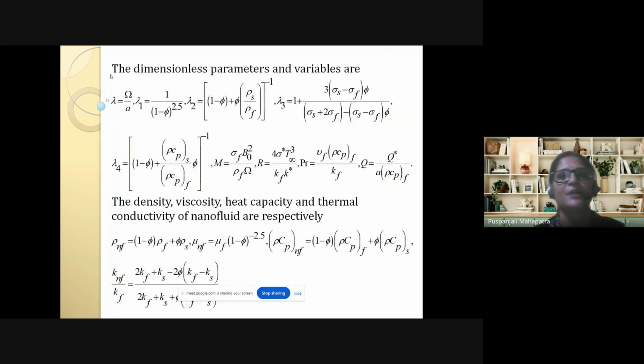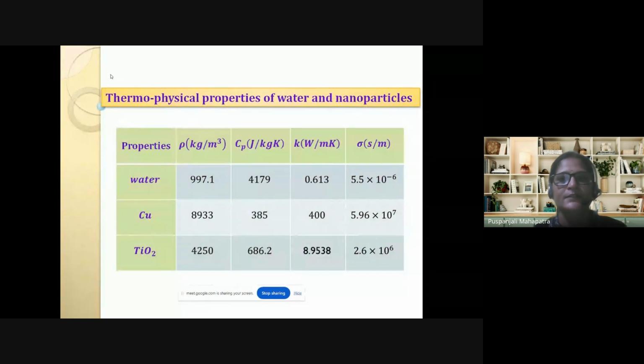The dimensionless parameters and variables are lambda, lambda1, lambda2, lambda3, lambda4, and M, R, Prandtl number, and Q. The density, viscosity, heat capacity, and thermal conductivity of nanofluid are respectively given by these equations. This is the table in which we have given some numerical values, the thermophysical properties of water and the nanoparticles. Water, copper, and titanium oxide are considered here, with their values of rho, heat capacity, heat conductivity, and electrical conductivity.